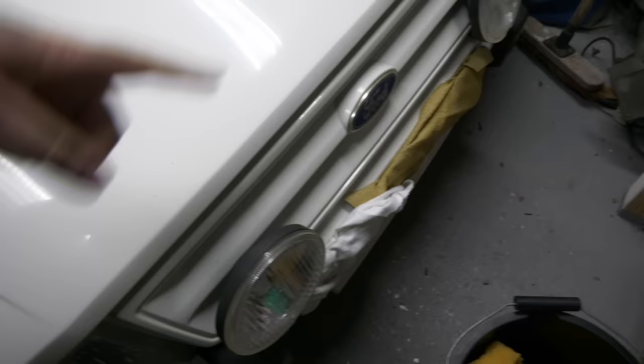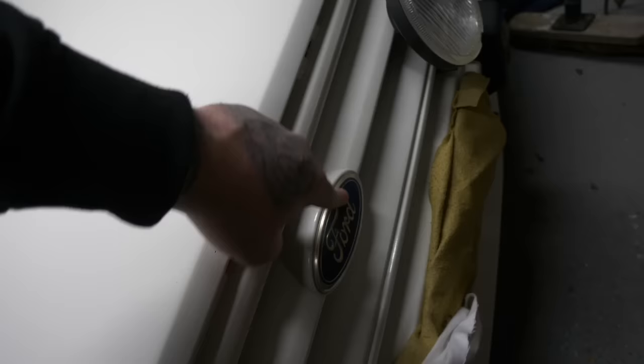Fog lights are still on it. Well, the spotlight's still on it. Obviously covered the number plate at the front. Original badges, they've never been taken off, never been changed, which is quite nice. Coming around this side, the tow eye cover is missing because it's in the pile of stuff here, but you can see how clean this car is.